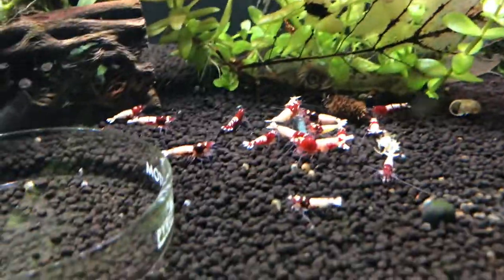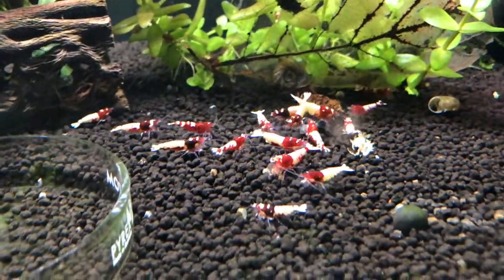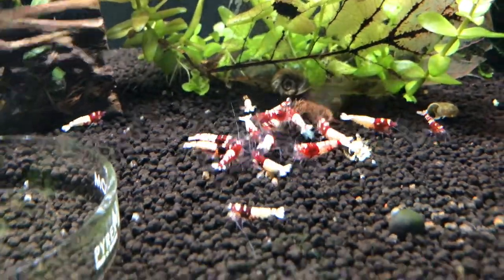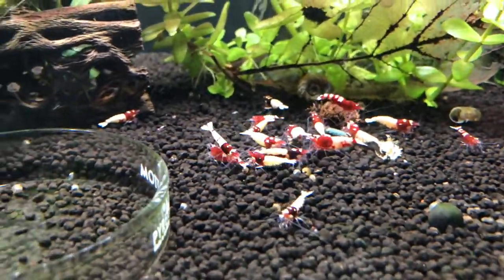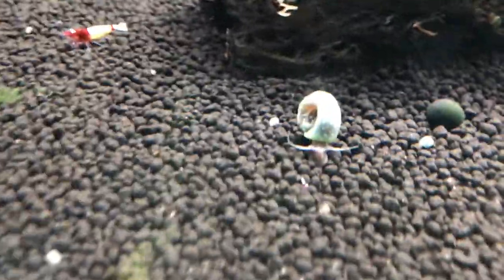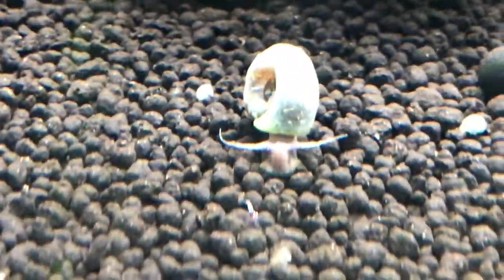Alright YouTube, this is Brian and I'm coming at you with a shrimp update for August of 2017. We're going to start off right here with my red pinto tank. As you can see, they're still doing great and there actually have been babies spotted in this tank. There's one right next to that snail there.